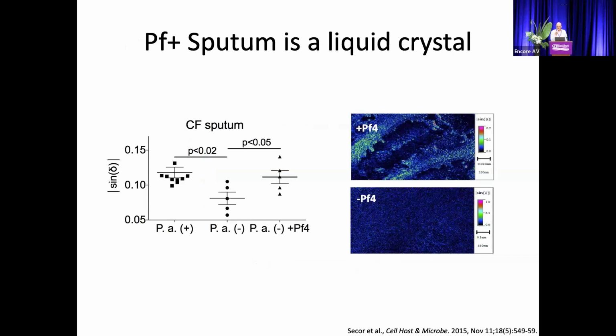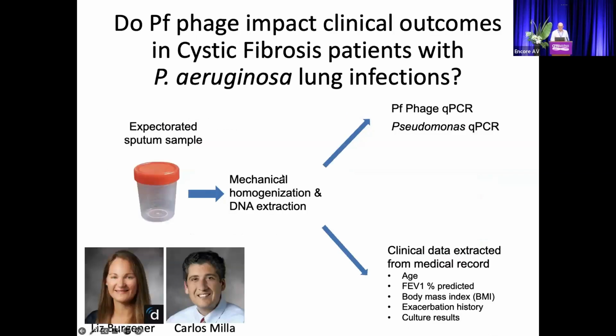And so we measured this. We developed a polarizing light microscope that can quantify birefringence. We represent that as sign D. And essentially, sputum from our patients who are infected with Pseudomonas is crystalline. If they're not infected with Pseudomonas, it's not. And if you spike back in this phage, now your sputum is a liquid crystal.